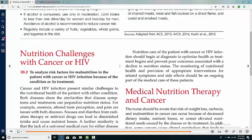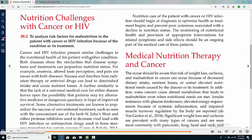Now, that being said, we move into the next section looking at the nutrition challenges with both cancer and HIV. And let me remind you that HIV is not AIDS. There are still a lot of people that don't really intellectualize that detail, right? The human immunodeficiency virus is just that. It is a virus that compromises the immune system.